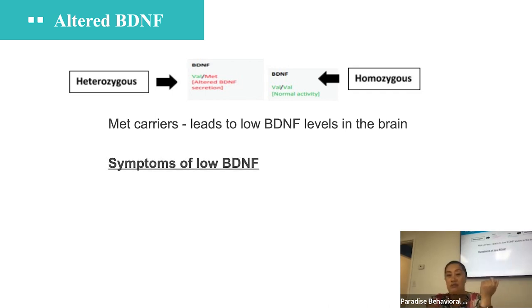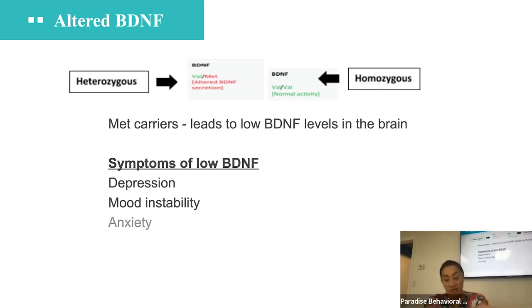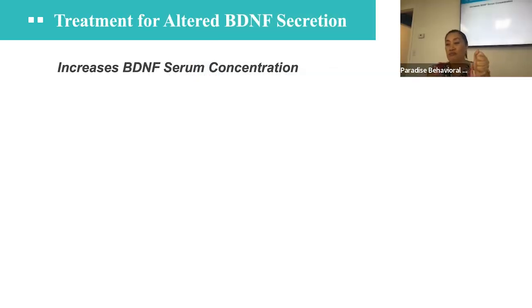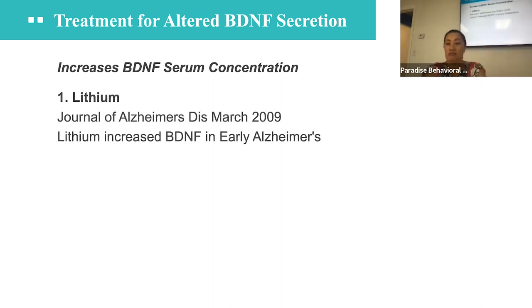So what are the symptoms? When we talk about the function, then we can understand why somebody will be depressed, why somebody will have unstable mood, anxiety, cognitive impairment, inattention, memory loss. The treatment for it is really just a three-prong approach. How do you increase the BDNF in a patient that is a low secretor of it? Lithium. Lithium does it. I think this is the reason why some bipolar patients don't respond to anything but lithium, because we didn't realize that they were poor BDNF secretors.